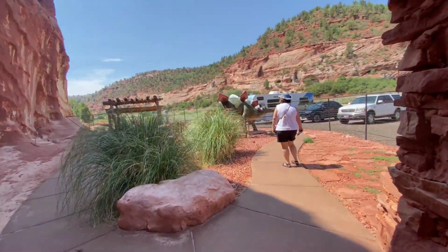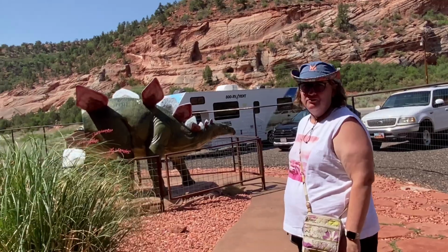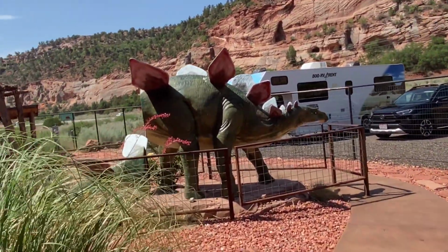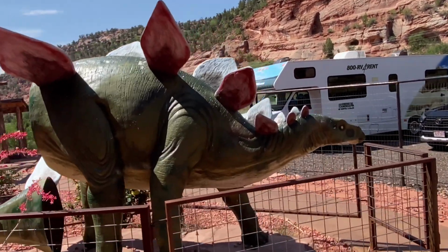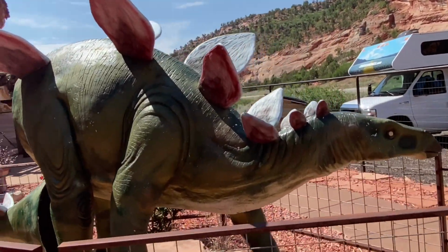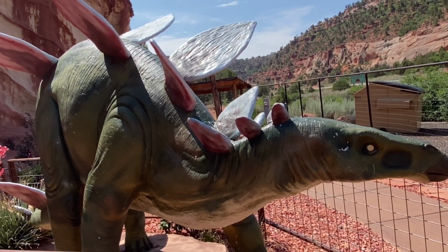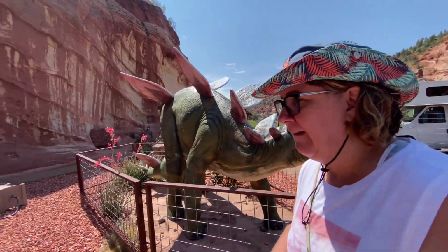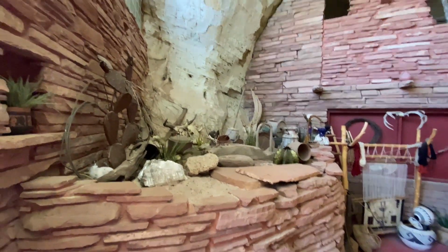Well, of course I knew she'd be drawn to the stegosaurus. He lost his tail. What happened to his tail? Looks like it fell off. Well, that's not cool. It's okay, from this angle you can't tell. Keep me while I fall down.